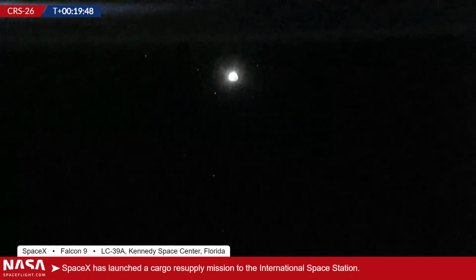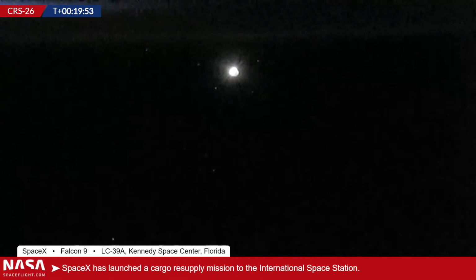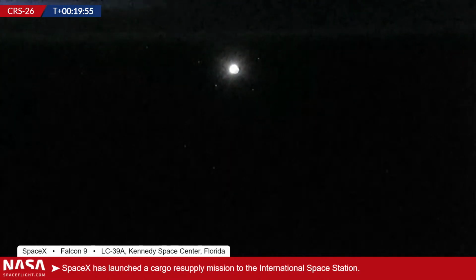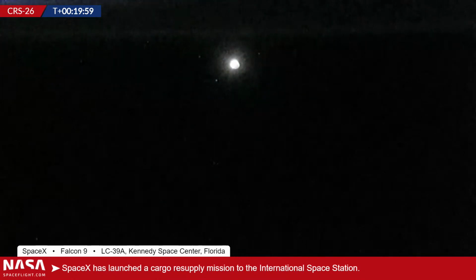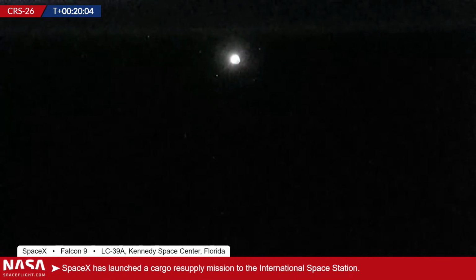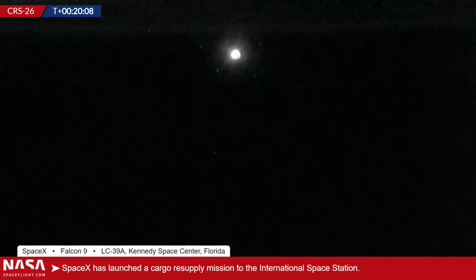What is that bright thing? Is that the moon? Is that the moon? Moon. What a cool shot. That wouldn't be the second Orion stage, right? It should be over there, I guess. That could be also, yeah. I might guess it's the moon.